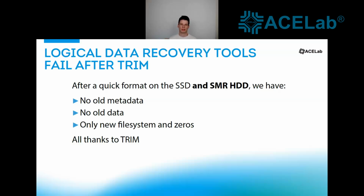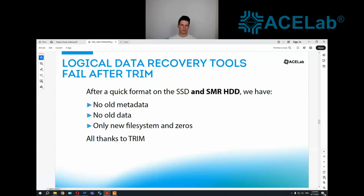PC3000 solutions, because we have the possibility to work at the lowest level possible with the hard disk drive, at the CPU level, at the firmware level of the media storage device, it is possible for us to recover even such a case. And now I would like to demonstrate it to you.